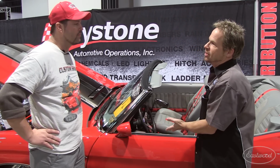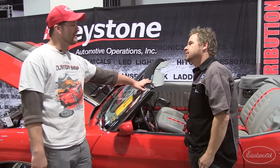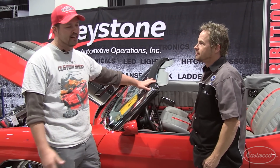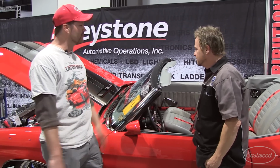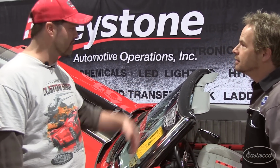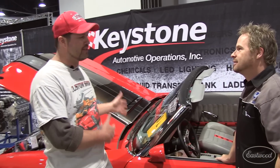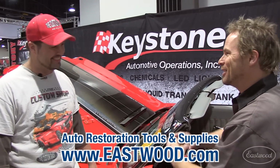How bad was this thing when you started? You know, it was the typical Midwest. We deal with it all the time. Rust holes everywhere. They need quarter panels, they need rocker panels, they need floor pans, and this was no different, the same kind of a project. Yeah, a lot of them are gone underneath these moldings here. Oh, yeah. Is it solid here? It was pretty solid on the top, yep. We joke around that the only original piece that we have is the firewall.